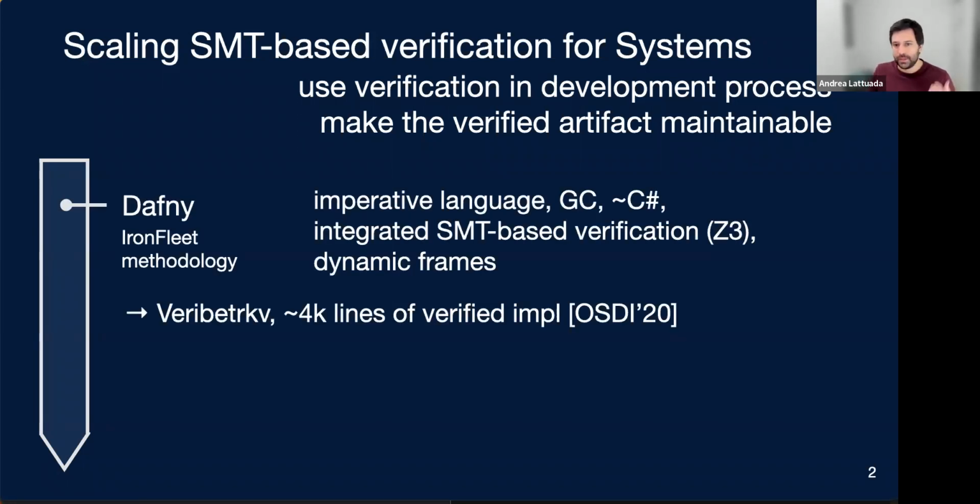So we started out a few years back with Dafny, which is an integrated verification tool, originally from Microsoft Research. And Dafny is an imperative language. It's garbage collected. It's akin to C# in many ways. It has integrated SMT-based verification, so semi-automated verification, and uses a technique called dynamic frames to reason about memory and memory usage. And we'll get to that as well.